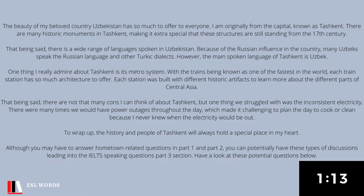One thing I really admire about Tashkent is its metro system. With the trains being known as one of the fastest of the world, each train station has so much architecture to offer. Each station was built with different historic artifacts to learn more about the different parts of Central Asia.